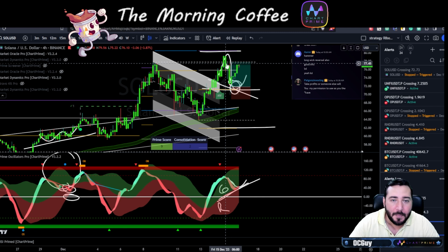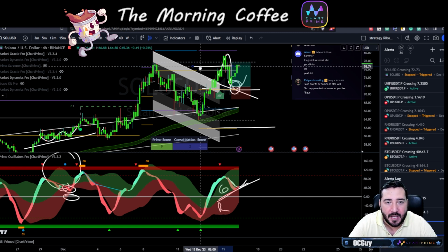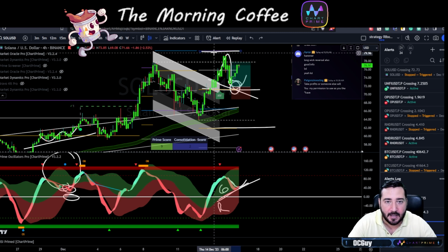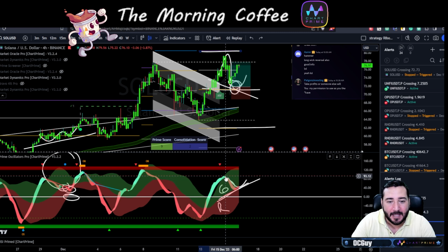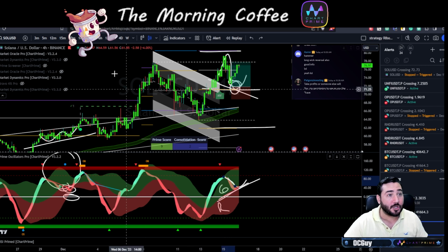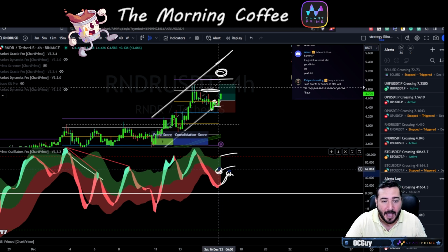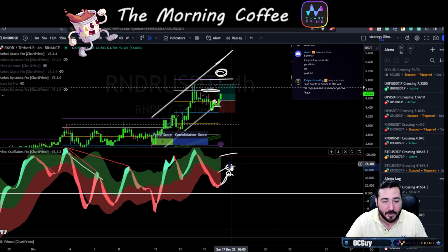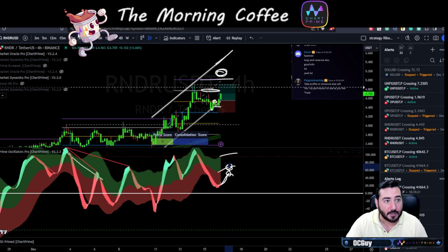So what happened is that we were somewhere around here, basically waiting for this previous zone. Look at that line in there. We did not quite reach that, but we had that flip of the ribbon happening. Remember what we were talking about? What was I expecting to happen at the edge between the green and the red clouds? And right now I'm on RNDR.